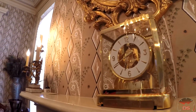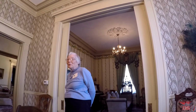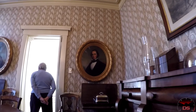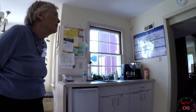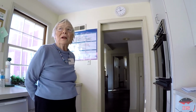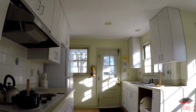The sconces on the mantle were originally candles and they were electrified. There are actually 9 fireplaces in the home. Of course, that was the only way of heating in those times. This was originally a 2-story summer porch, and now it's modernized to act as a catering kitchen, because we do rent out for parties. This was originally a 2-story porch, open, of course, to the air.